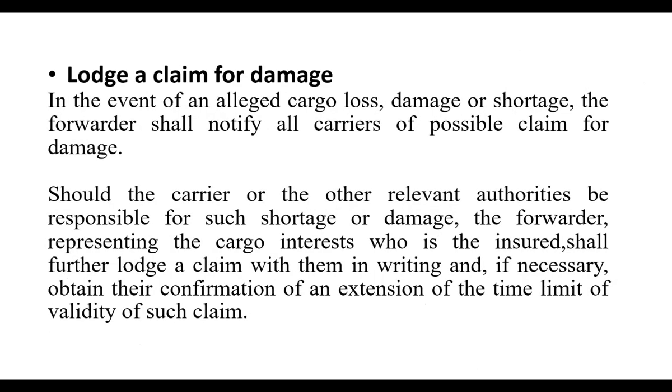Now, lodging of claims. In the event of an alleged cargo loss, damage, or shortage, the forwarder shall notify all carriers responsible for the claim for damage. Should the carrier or the other relevant authorities be responsible for such shortage or damage, the forwarder representing the cargo interest, who is the insured, shall further lodge a claim with them in writing, and if necessary, obtain their confirmation for an extension of the time limit validity of such claim.